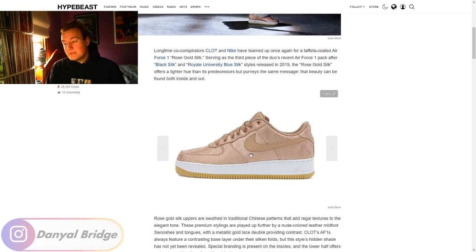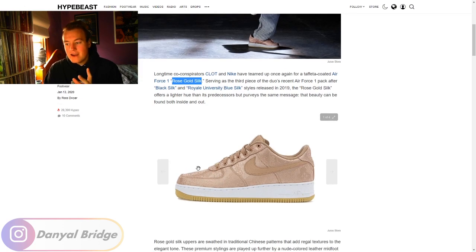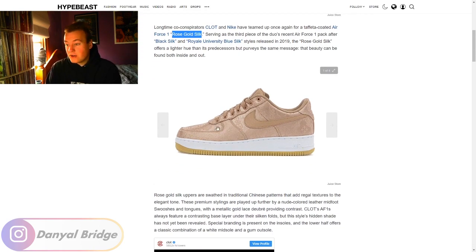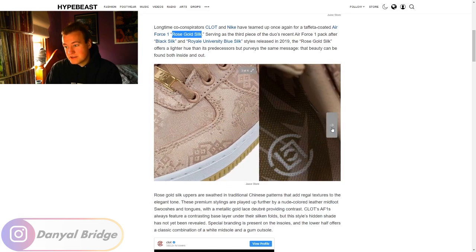Now, I hope that the article states what it actually changes into. I'm hoping that there's a little bit of a teaser with it saying Rose Gold Silk. I honestly would not mind this pair wearing away from the Rose Gold Silk into actual gold. Oh, that would look insane. I would love that so much. But I honestly don't know the color underneath of it. And it doesn't look like the images are showcasing it to us.